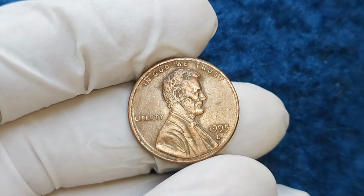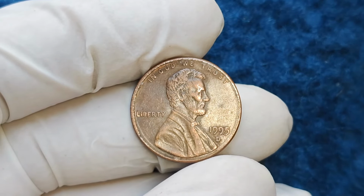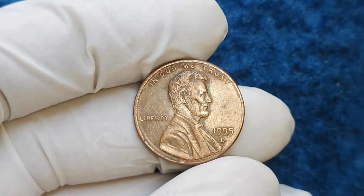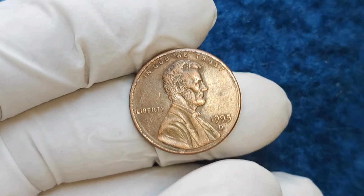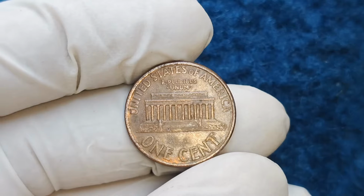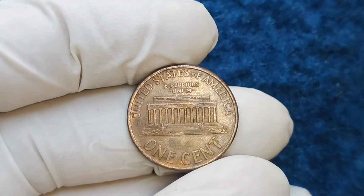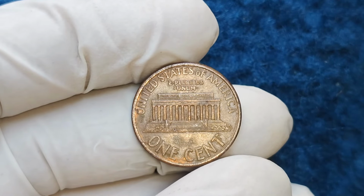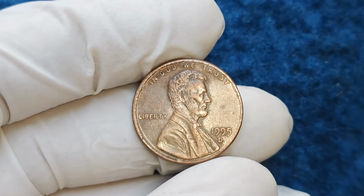So, now that you know all about the 1995 D penny and how it could be worth up to $1.5 million, what are you going to do with this information? Well, it's time to start checking your pocket change, your coin jars, and your old coin collections. You never know when you might just stumble upon one of these gems. It's like a treasure hunt right in your own home. Keep learning, keep searching, and remember that there are tons of other valuable coins out there waiting to be discovered.